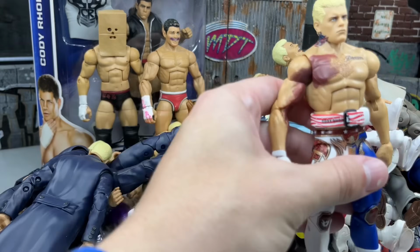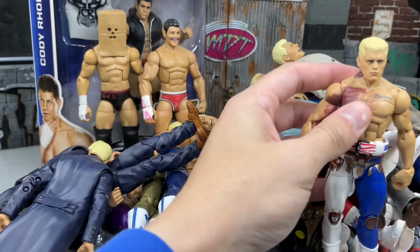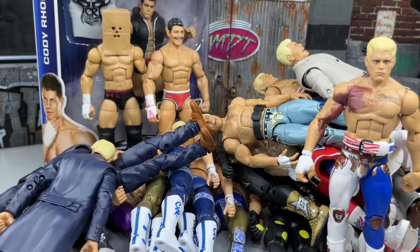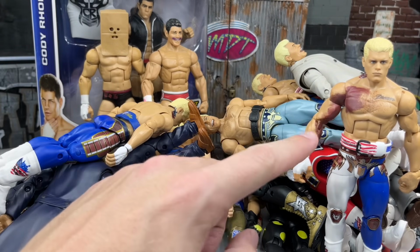And this is a shout. If anybody has the Defining Moments Cody Rhodes that you would trade, please hit me up. I'm looking for multiples of that figure. I'd like to make a non-bruised Cody version of that and possibly some other stuff. So if you guys have that figure or you're thinking about trading it or whatnot, man, I would greatly appreciate it if you'd hit me up.